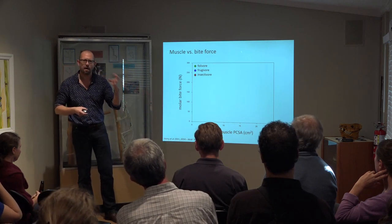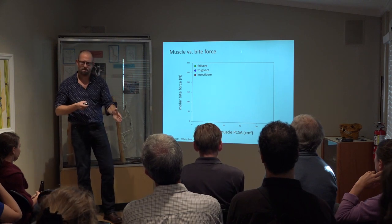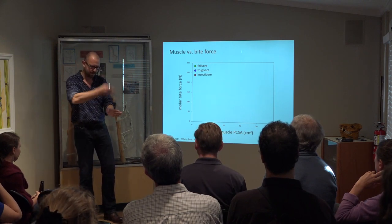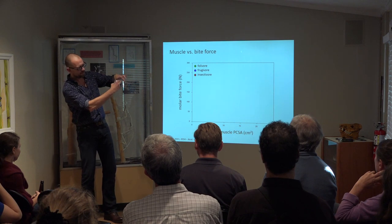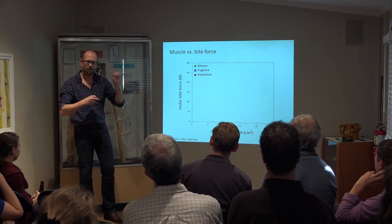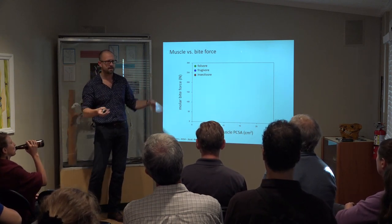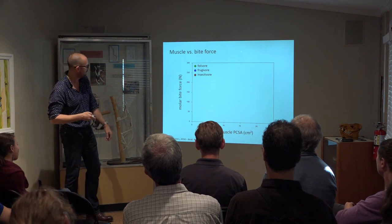That's a good measure of how much force the muscle can produce. If you take a muscle and cut it lengthwise, what you get is the cross section, and that gives you the idea of how many muscle fibers are in the muscle. For every single fiber, you get a certain amount of force, so the more fibers, the more muscle force you can get, and so it's a good estimate of force capacity.